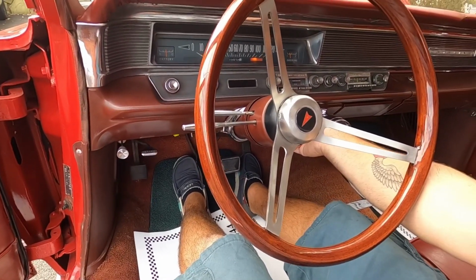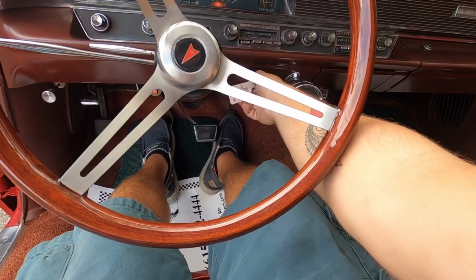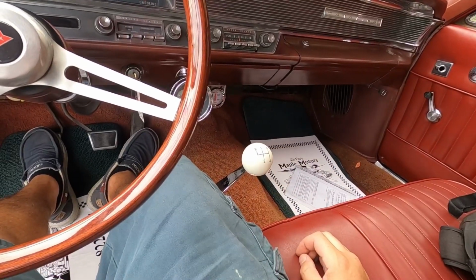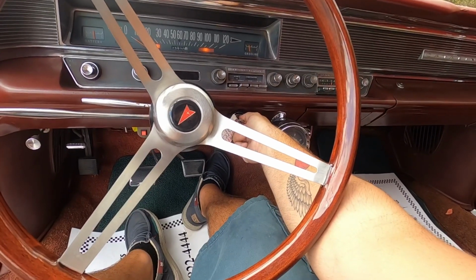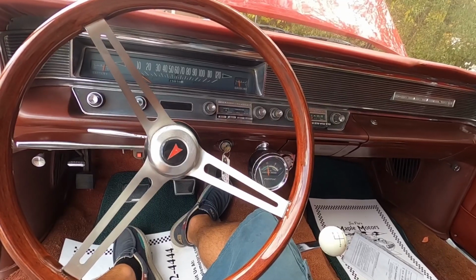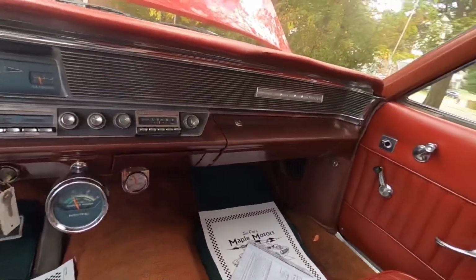Start on up now. Let's see. I guess we're flooded. I don't need to keep pumping it. Just a second. Hold it to the floor and start it up. All right. Yeah, I flooded out the carbs on accident there. Sorry, guys. I didn't want to keep hitting that starter too long either.